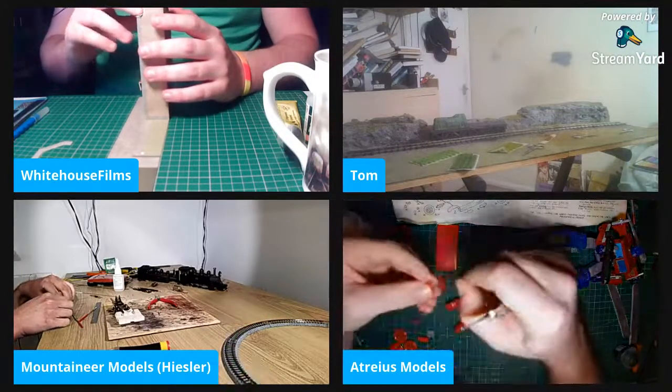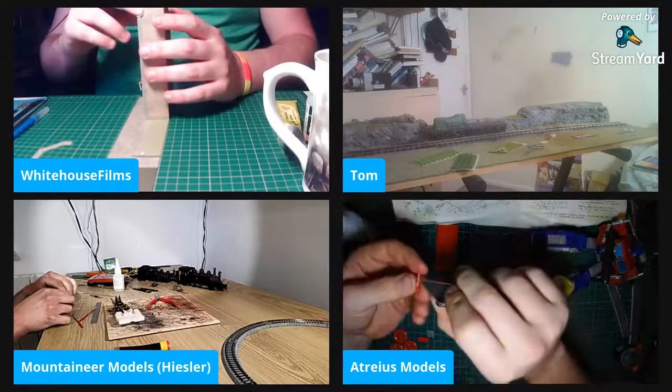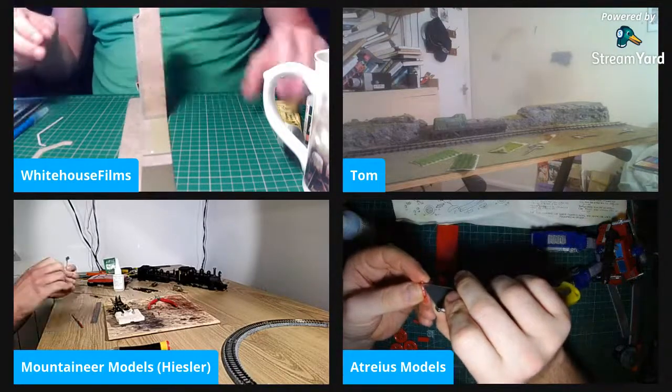Is that the Tomix one or the new Bachmann one? This is the brand new Bachmann one. All right.